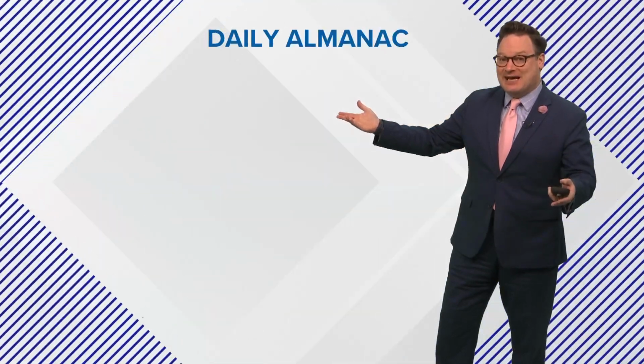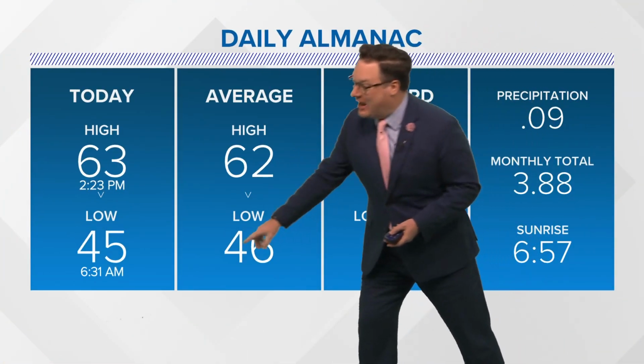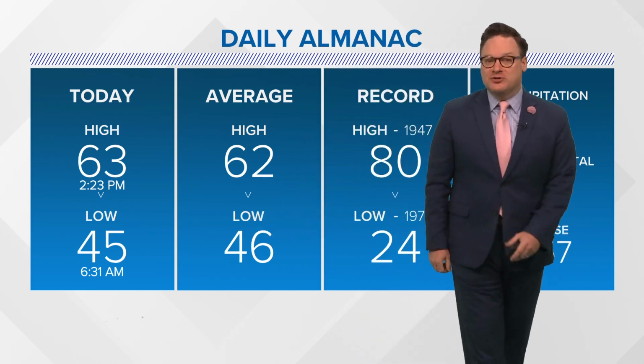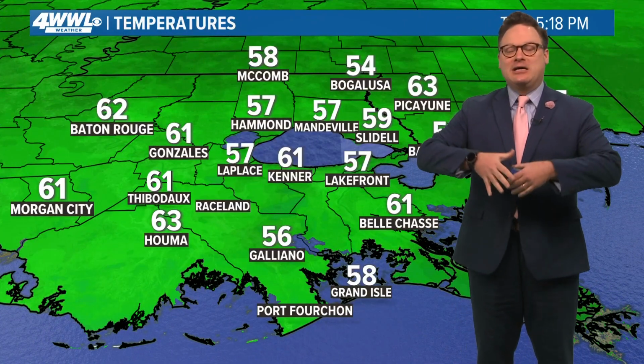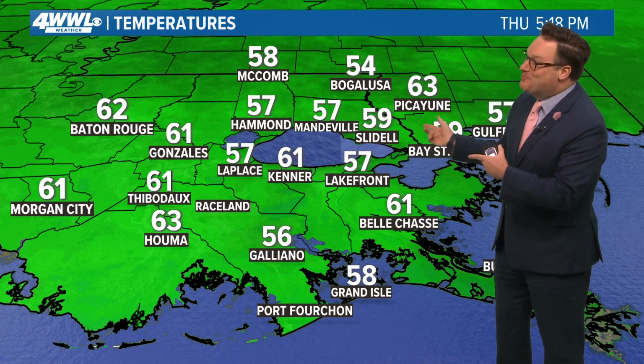In fact, today's high got just above normal for this time of year, as was our low earlier this morning at 45 degrees. So today was a pretty normal January afternoon. Next week is going to be anything but normal.